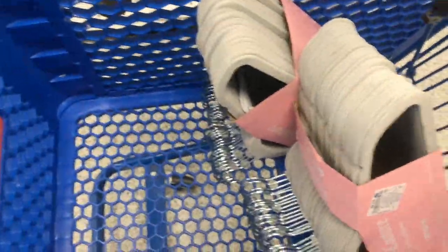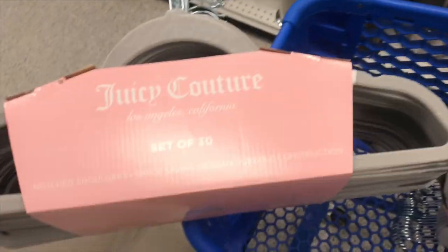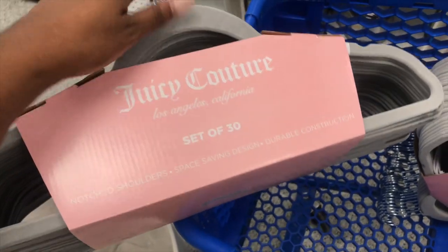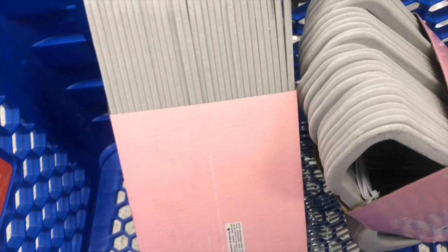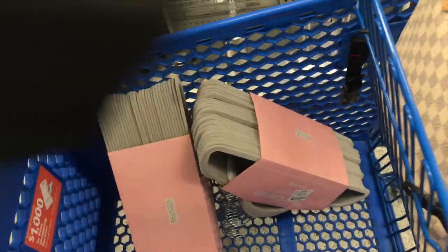Also, I grabbed two sets of these Juicy Couture sets of 30 hangers. I already have some Juicy Couture hangers, but they're black. I would prefer all black ones, but they don't have a set of 30 in black over there, so I grabbed two of these. They are $11.99 each, so I should be able to hang what I need to hang with like 60 hangers. I ain't even got that much hanging stuff.